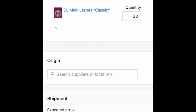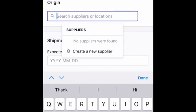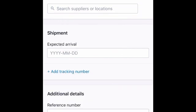So right now what I'm doing is putting in the quantity of the order. So I put in 30. This would be if I'm expecting 30 Classic lashes from my supplier or vendor. Now you can also create your supplier or vendor. So if you have a certain vendor for lashes, a certain vendor for hair, a certain vendor for your clothes, you can add those vendors to your online store just to keep everything organized.